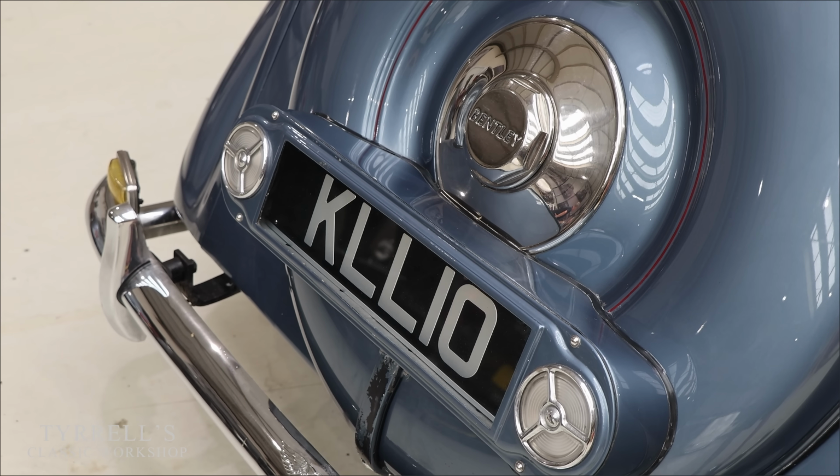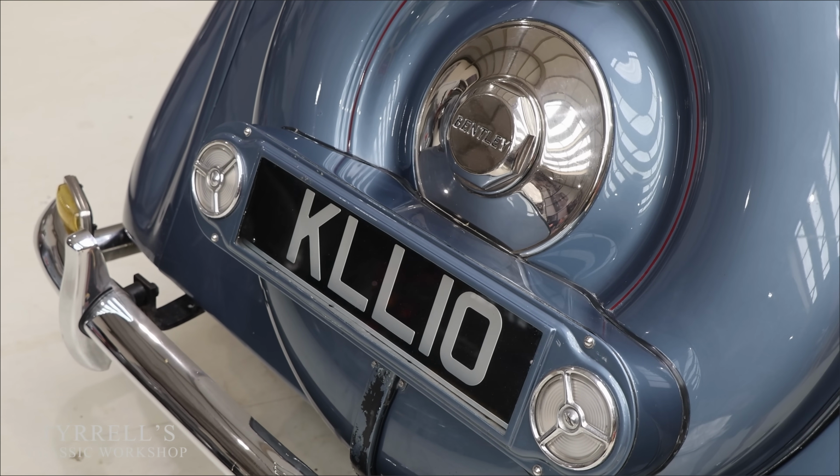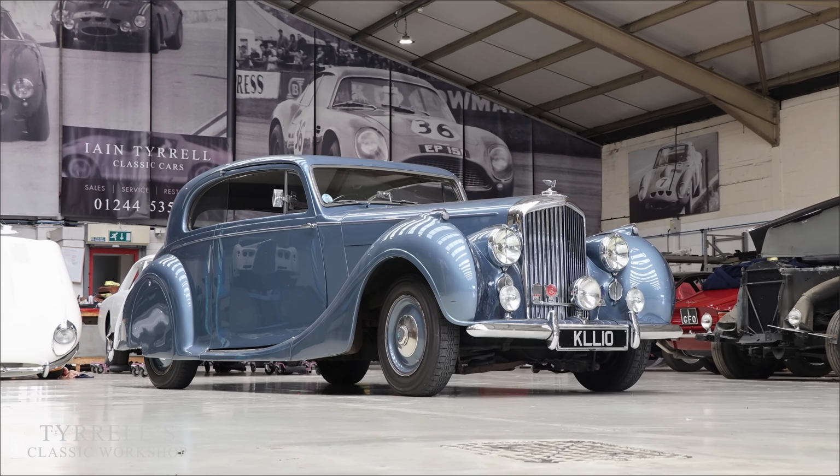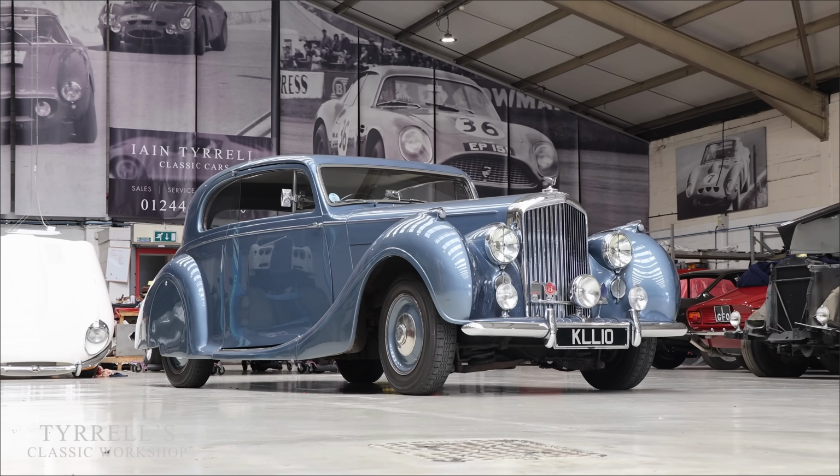It's come in for a tune-up, and I've got to share this car because it is just a thing of beauty. It's affectionately known as Clio, because of the registration, but it is actually a 1949 Bentley Mk V. An interesting piece of British automotive history.